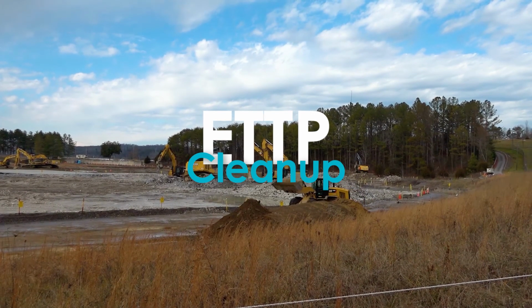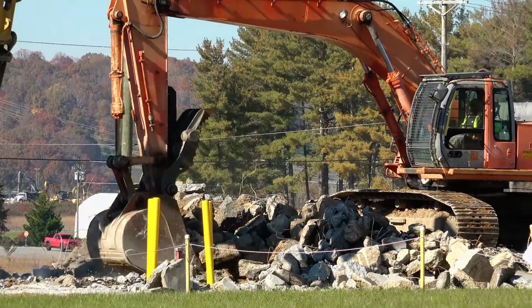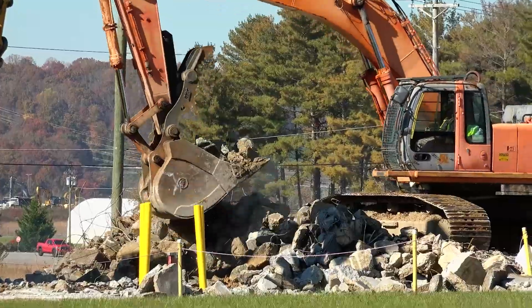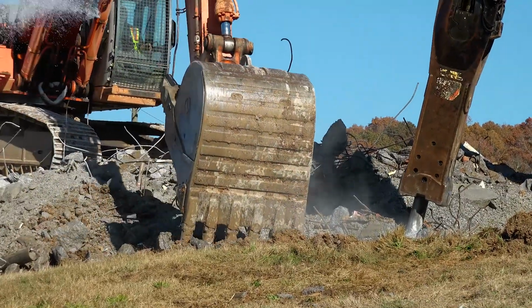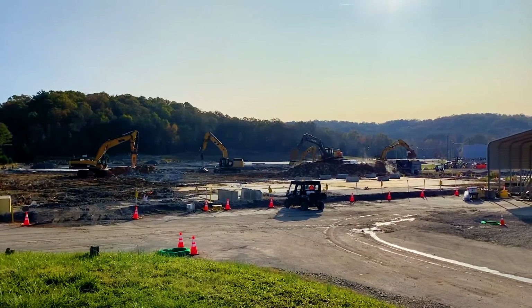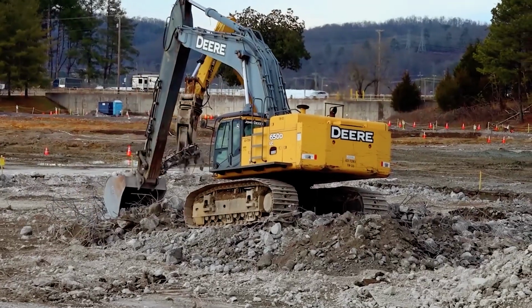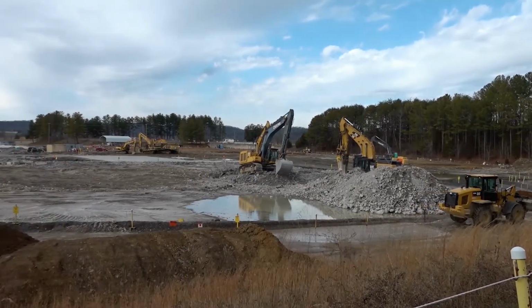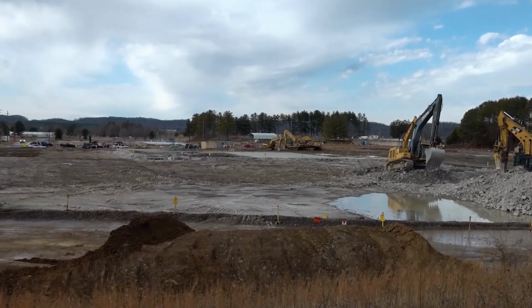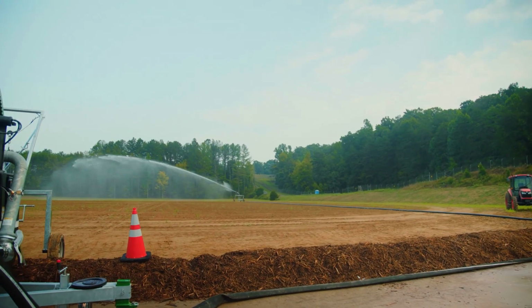Workers reached the halfway mark removing concrete material at ETTP. Approximately 800 truckloads worth of material was identified for removal after major cleanup was completed at the site in 2020. So far, crews have disposed of more than 400 truckloads full of concrete debris. Removal of the remaining concrete is expected to be completed this year. Completion of this project helps continue ETTP's transformation to a multi-use industrial park and conservation area.